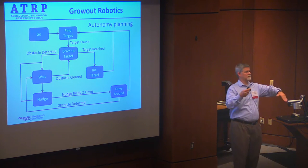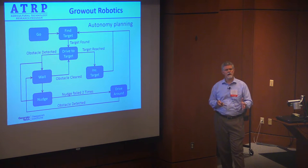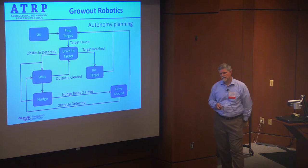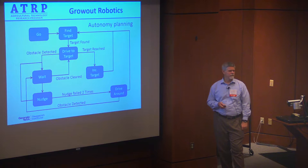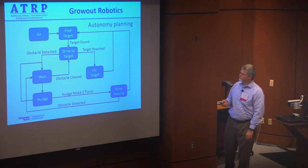So there's this whole autonomy planning system, and to be honest with you, this is stuff that's really been done a lot in a lot of autonomous robotics, whether it's on the Department of Defense side or in industrial, warehousing type of work. So we're leveraging a lot of that in this particular application.